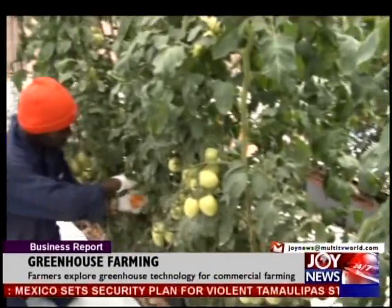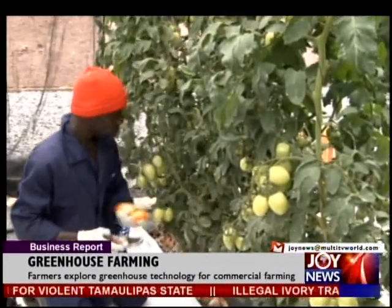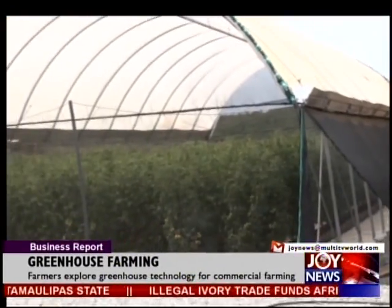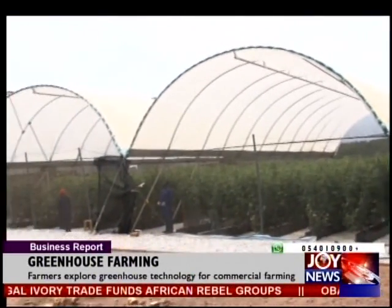So we have 1/8 of an acre. So dividing, 1/8 of an acre is a range between 5 to 8 tons per what we have here. The business looks promising. However, putting up a greenhouse came with its own challenges. All the materials used for the construction, according to the farmers, came from South Africa.